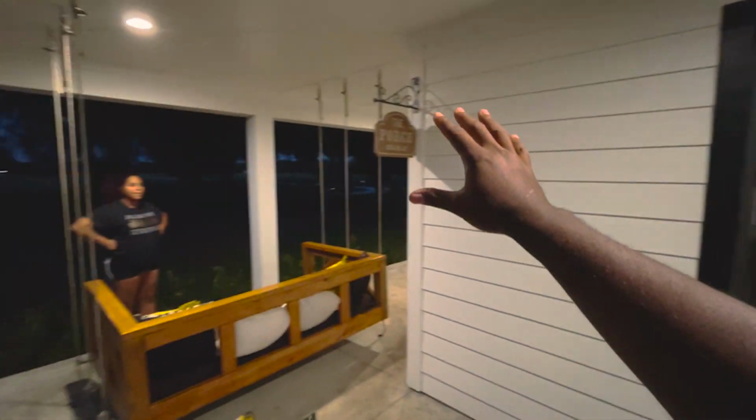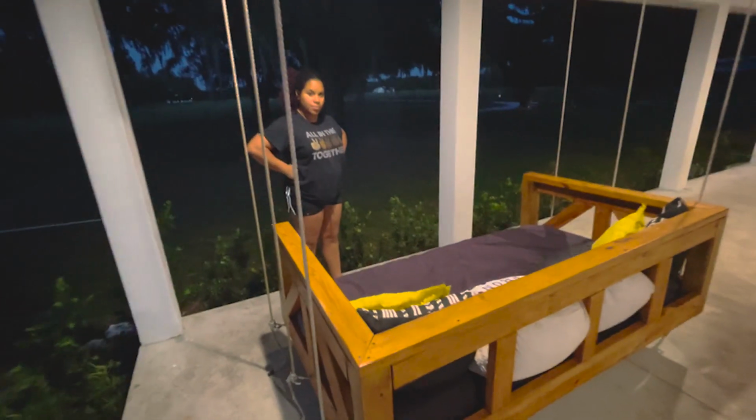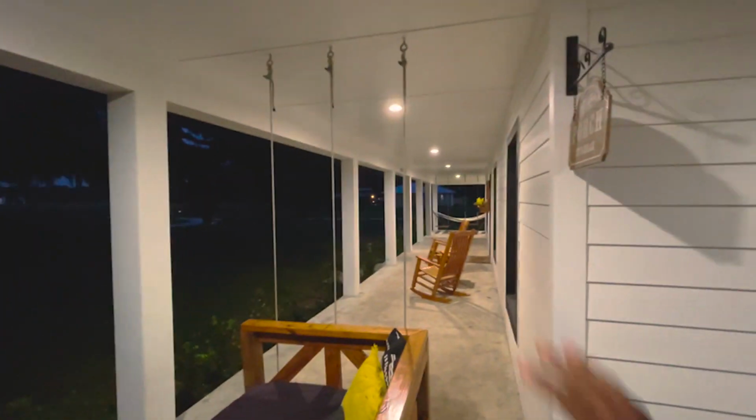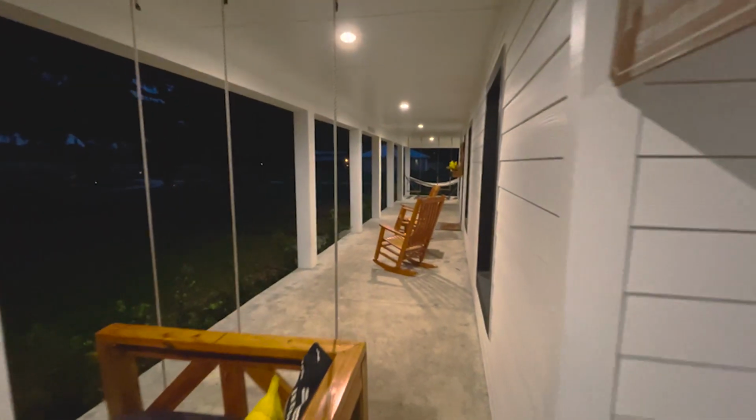Now we're on the porch. This is what we just hung. As y'all already know, we have the twin size porch swing bed, but lit all the way down and around the corner to the other side. Absolutely love our porch. What about you?